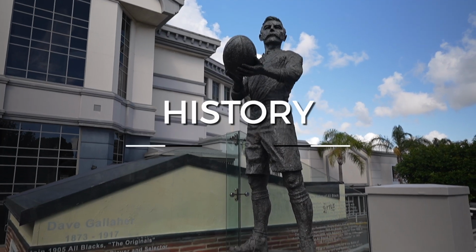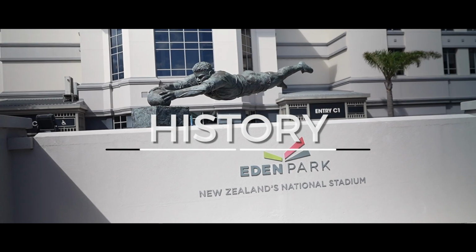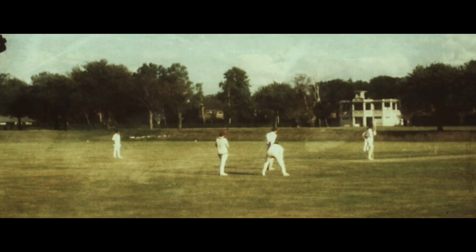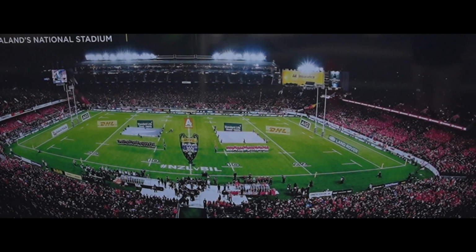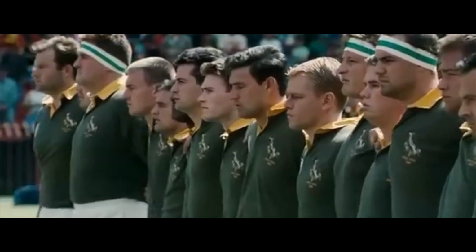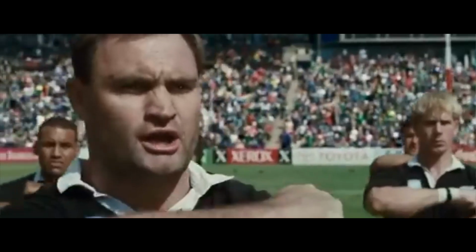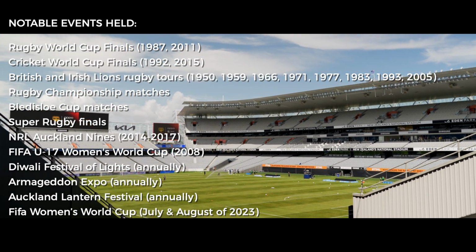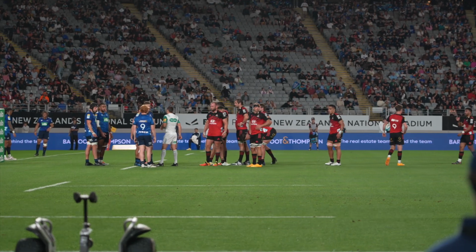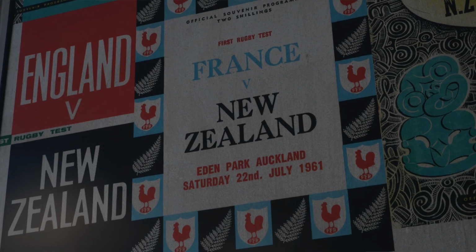Number one is the history of Eden Park. Now, it is located in Auckland, New Zealand, and it opened in 1900 as a cricket ground. And it's pretty well known for its iconic atmosphere during rugby matches, specifically the New Zealand All Blacks. This is one of 5 stadiums in the world to host the Rugby World Cup and the Cricket World Cup finals twice. Now, with its iconic atmosphere and rich history, Eden Park continues to showcase New Zealand on a global stage.